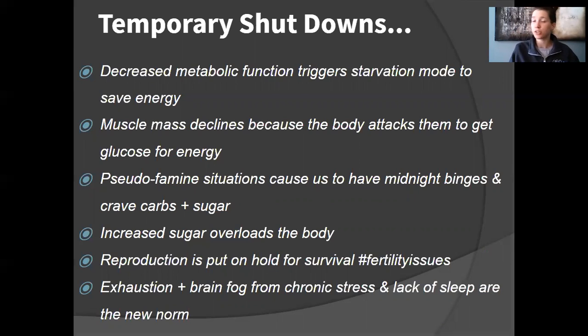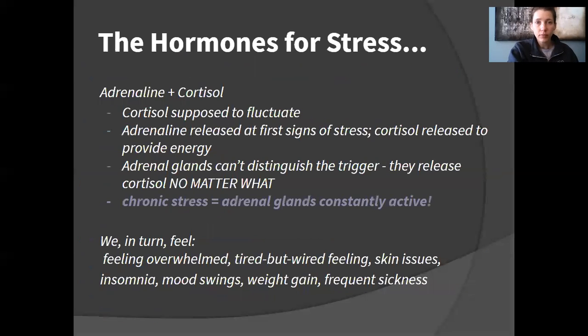I have here #fertility issues. That is a much more common thing for women my age. I'm sure the age range is probably like 25 to 40. I don't really know, but women now have more fertility issues, I think, than ever before. And it's because of a lot of these things that are happening.